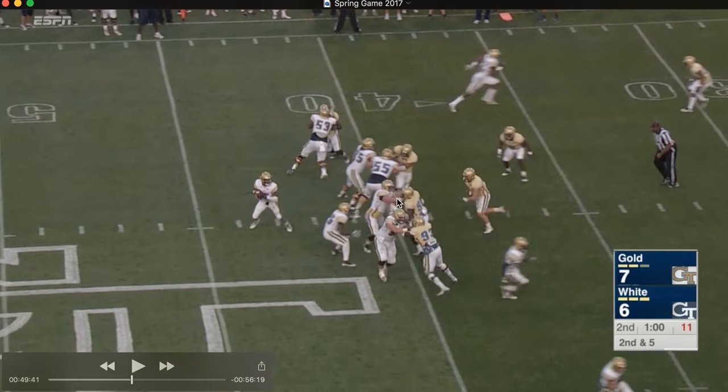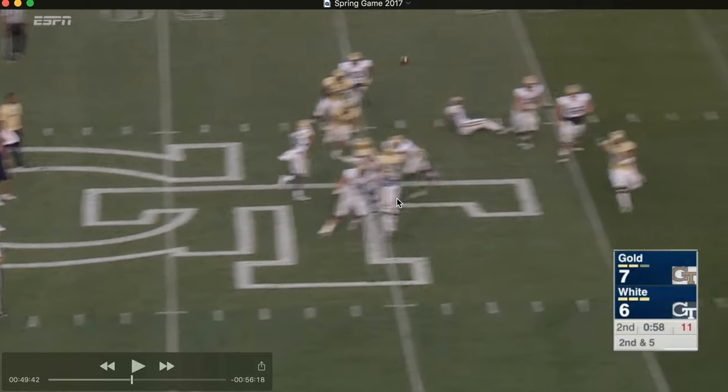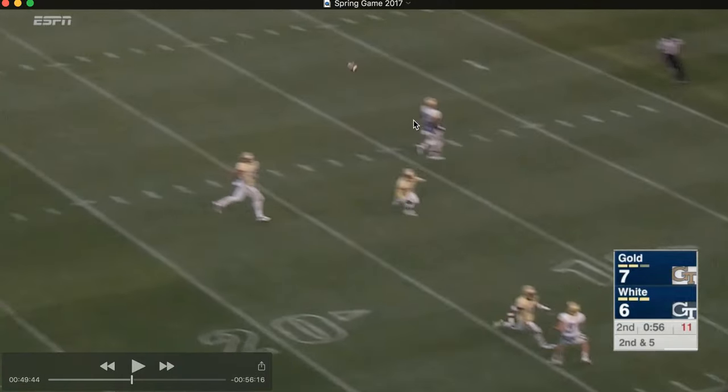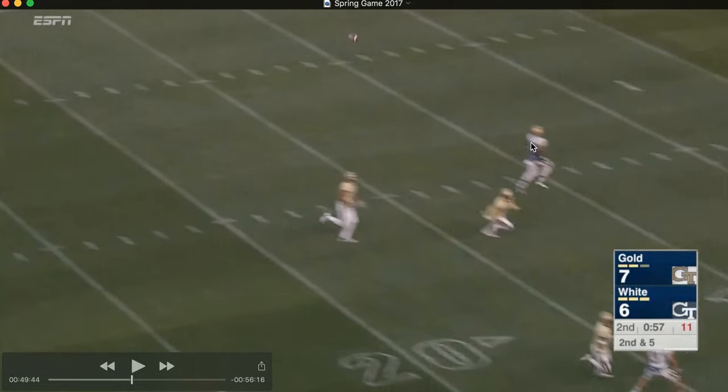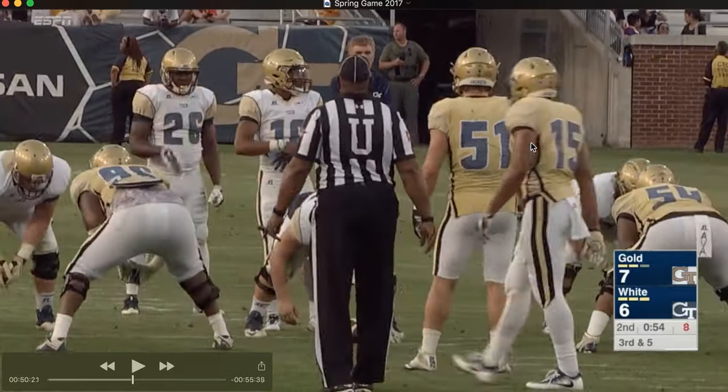He's got good violent hands. He's working well with his hands right there. Pushes the guy out of the way and tries to get to the quarterback. Good rush. This is the guy who was open, pretty sure. Next play. 3rd and 5.